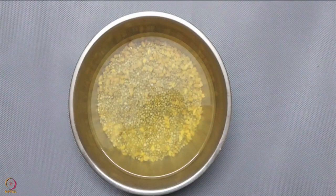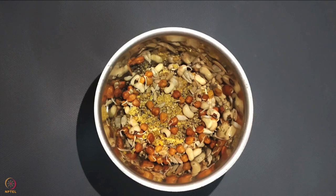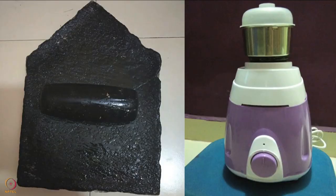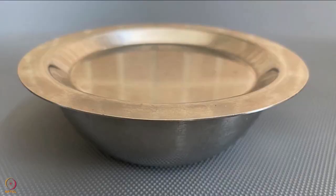When sprouts are ready, soak the millets and fenugreek seeds together. Soak them for 6 to 8 hours or overnight. Drain and grind the millets with sunflower seeds and sprouts into a smooth batter. For grinding, you can use a stone grinder or a mixer. After grinding, keep it covered to ferment overnight or for 6 to 8 hours.